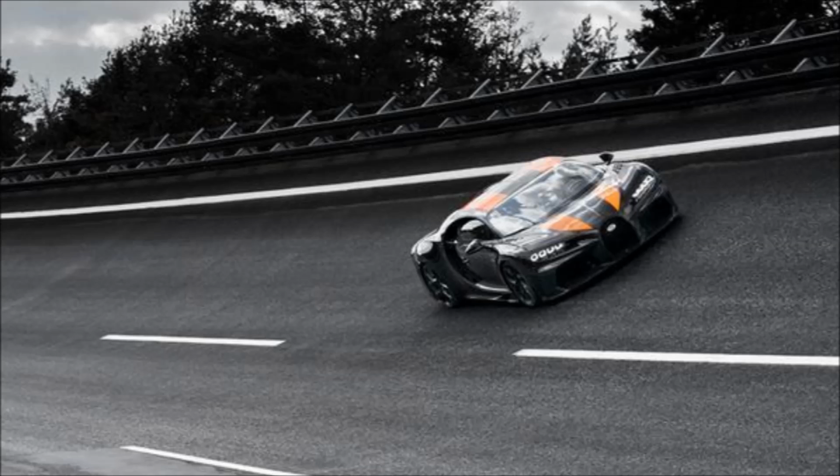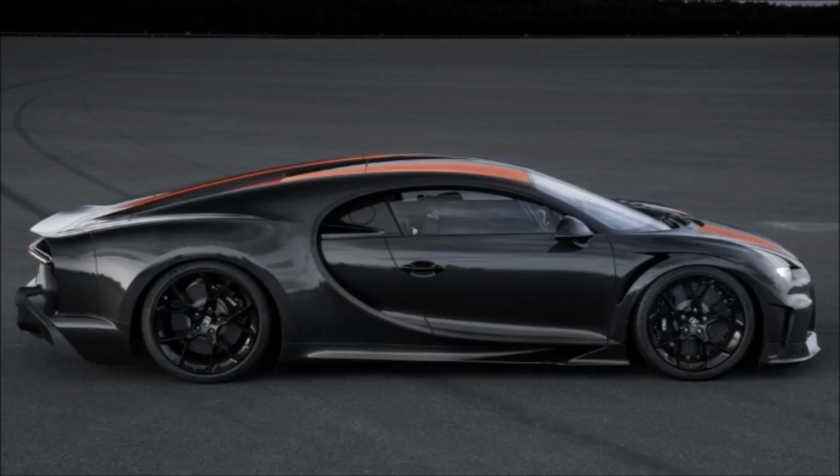304 miles per hour. Whoa. That is a very impressive speed. They did away with the active wing. As I said, it has that Longtail design instead. It's also running up around 1570 horses, just like the 110 is. So what an incredible car.